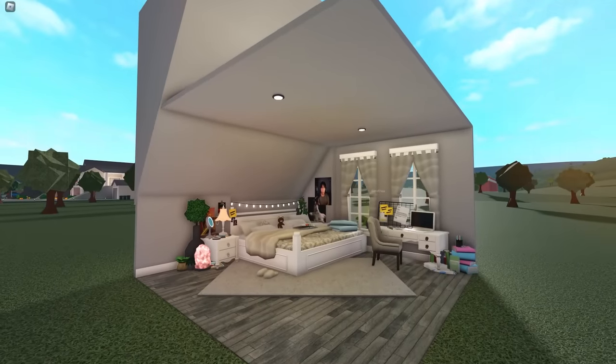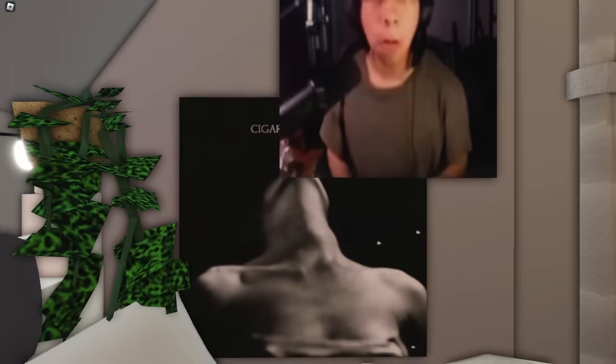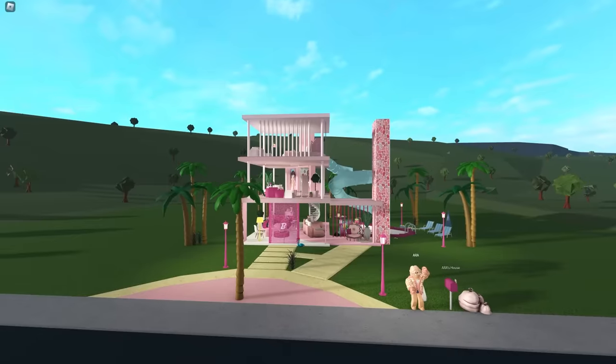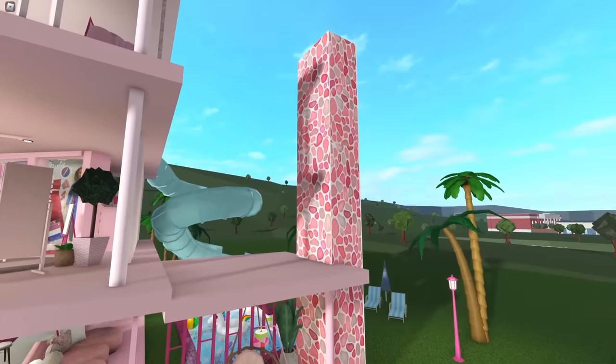This is just a bedroom plot, but I see someone on the wall. Who is that? Oh my God, cigarettes after sex. 10 out of 10. I love them. If you put that in your build, instant 10 out of 10. We have another Barbie set. Dude, this is so cute. First off, the first thing that catches my eye is this texture that is true to the Barbie movie.